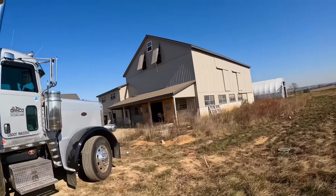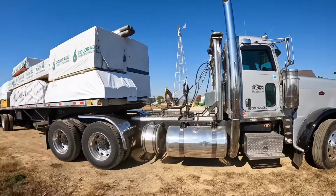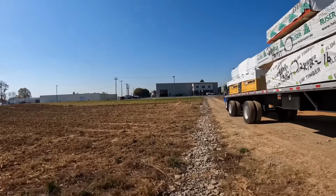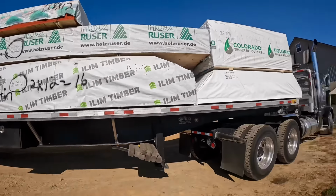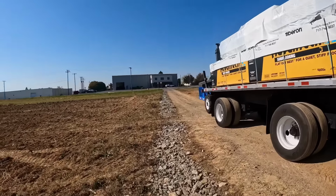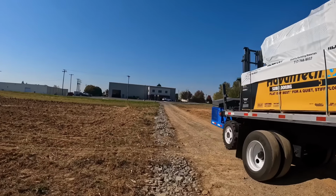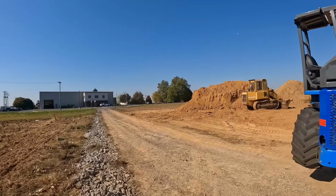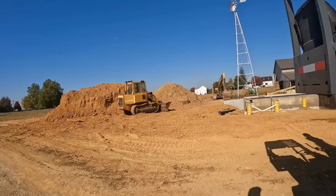All right, guys, we made it in here. Got all the straps off already. And like I said, the entire load gets dropped here. Guess they're putting up a new house. So let's get the piggyback off. Get it all unloaded here. Just gonna put it around the front, beside where they're putting the new structure here.